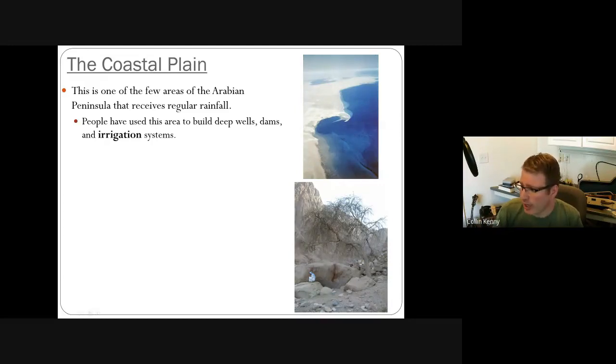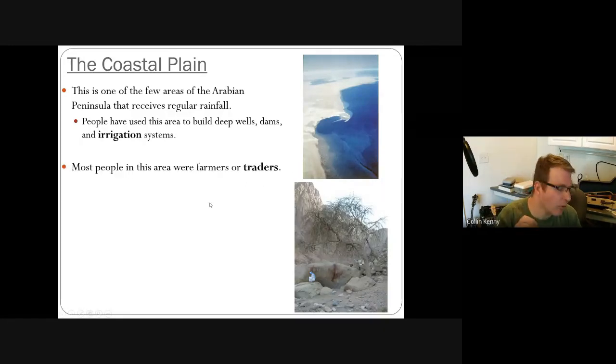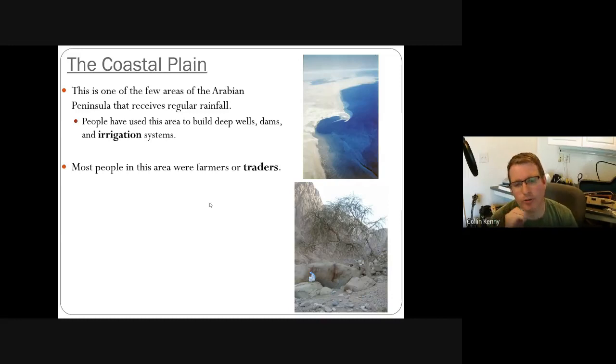So when it starts raining there, Nora says, well, I need to make best use of this rain. I'm going to dig a well. And then Mikkel says, well, I'm going to make best use of this rain. I'm going to build an irrigation system so I can farm. And because of this, the way people adapted was they became farmers or merchants.